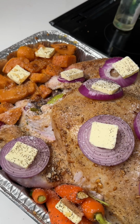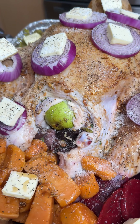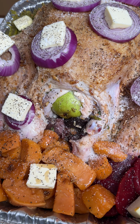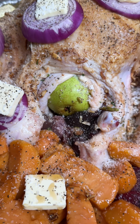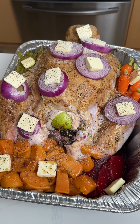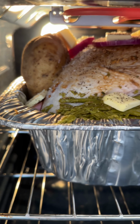It's just gonna all turn out so good. Can't wait to eat it. It's exactly what you think it is. It's stuffed. Doesn't that look good?